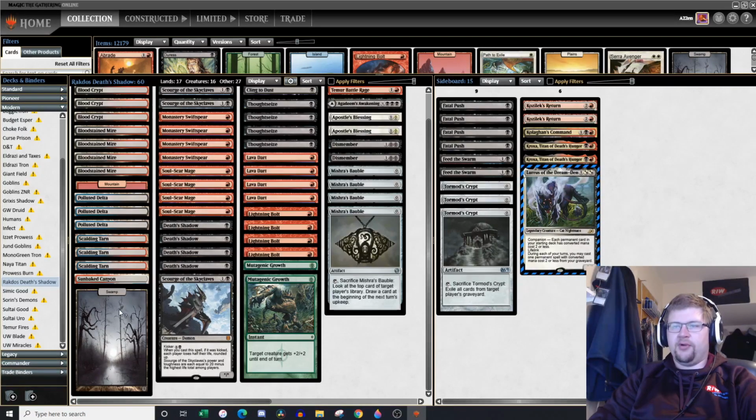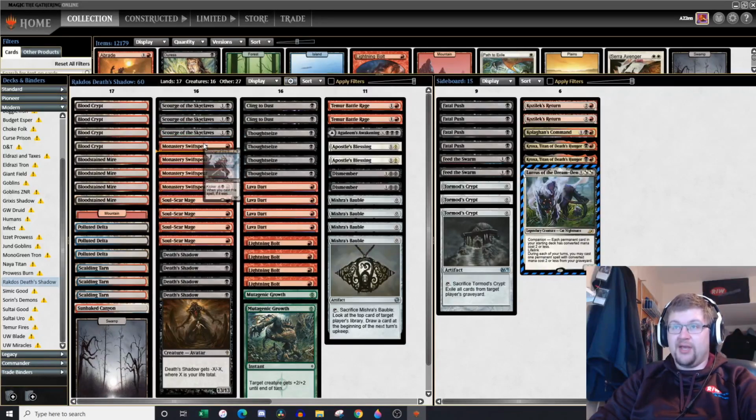That's not really relevant. What matters is it says Scourge of the Skyclaves power and toughness are each equal to 20 minus the highest life total among players. So what that means is if my life total is 15 and my opponent's life total is 18, Scourge of the Skyclaves is a 2-2. If we're both at 9, my Scourge of the Skyclaves is an 11-11. Very powerful card. This thing can get very, very big very, very quickly.